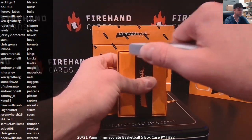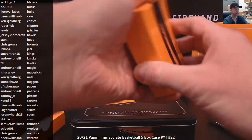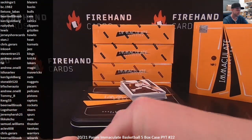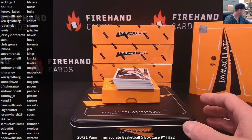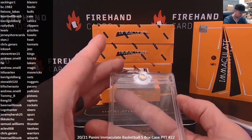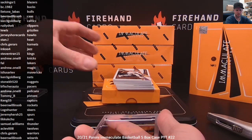All right, here we go. Box one. Feels light. Feels like there's a redemption inside. That's a great card right on the top, and a redemption on the back. A nice base rookie. You usually get about one base rookie per case. This is a good one to get. Is that a 130 or not? That doesn't look like the standard top one. Let's get one now. 100% sure it's a 130. We got an Anthony Edwards for the T-Wolves. An A-Clab. Look at that.